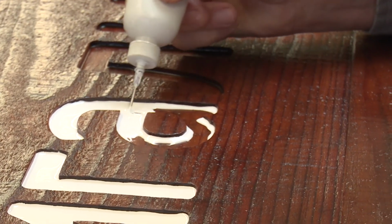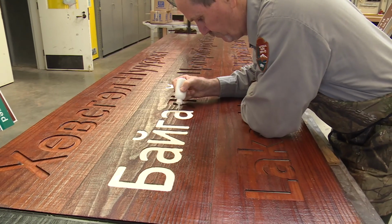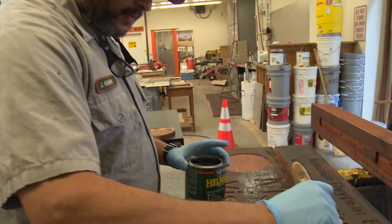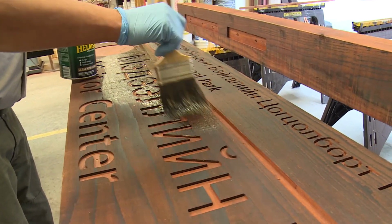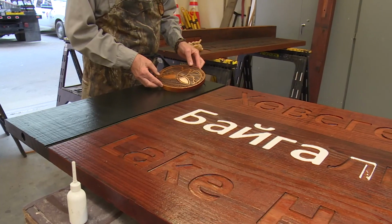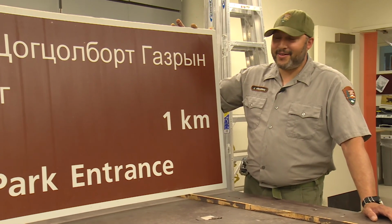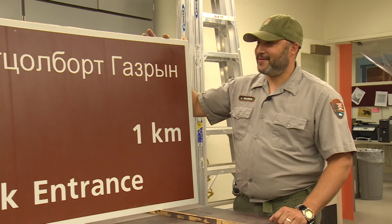I think it's great that, you know, the Park Service standard that we have in the U.S. is going to be implemented into our sister parks abroad internationally. And just the idea that you could go somewhere outside the United States and see the same product that we have here is kind of neat to me. And that, you know, I get to be a part of that. There's going to be a part of me in Mongolia now. So I feel great about this project.